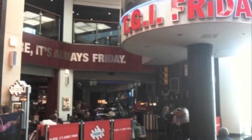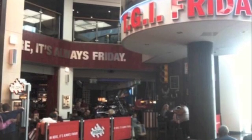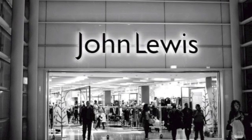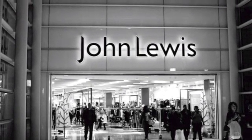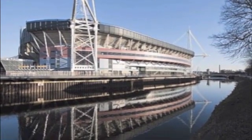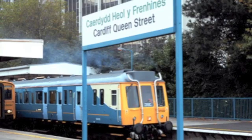The range of retail available, along with the sheer scale of the centre, encourages diversity by bringing in people of all ages, social groups and income levels. The city centre itself is enclosed by the River Taff and the railway lines, which is what makes the area so accessible.